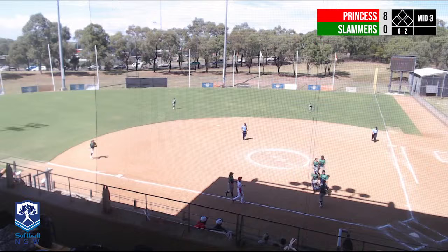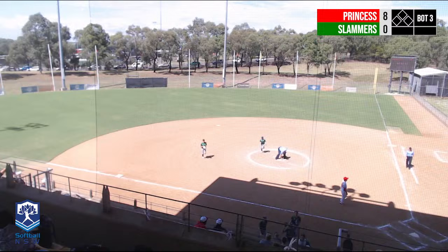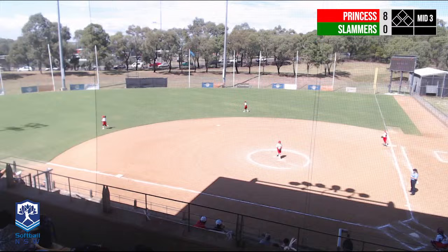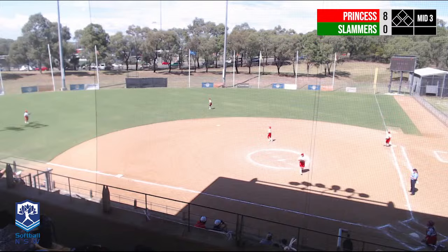Nice innings there for the Slammers. Certainly is. And I say this, great catching too from behind the plate. That was well done, Tia Brooker. She caught beautifully. So three up, three down for the first time. The Princess will certainly have seen the strong side there, the Slammers really coming hard defensively in that inning.